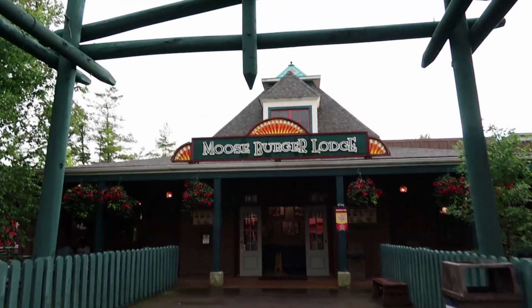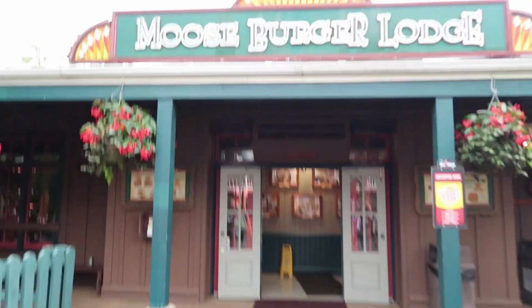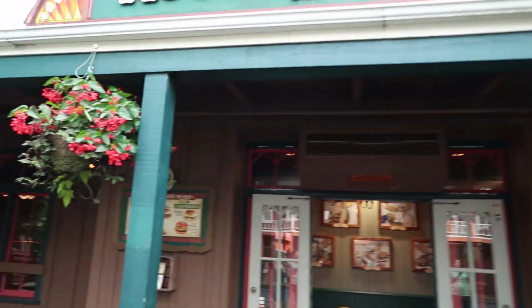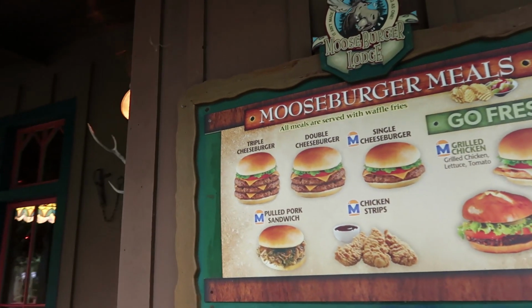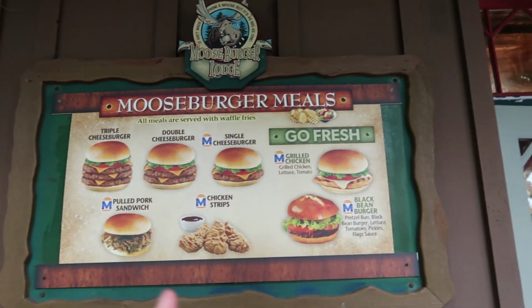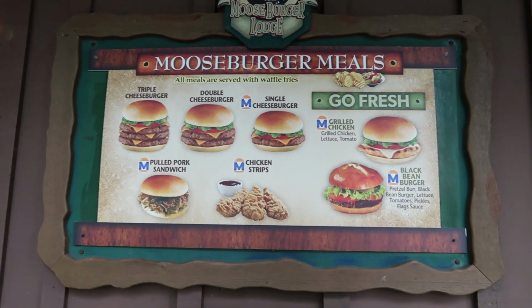So we're leaving the wizard shop and checking out what the Moose Burger Lodge has here. In case you didn't watch our St. Louis video, they had a Moose Burger Lodge over there as well. Oh. So they got triple cheeseburger, double cheeseburger, and then anything else that looks like it's part of the meal plan. Except for, you know, those two.